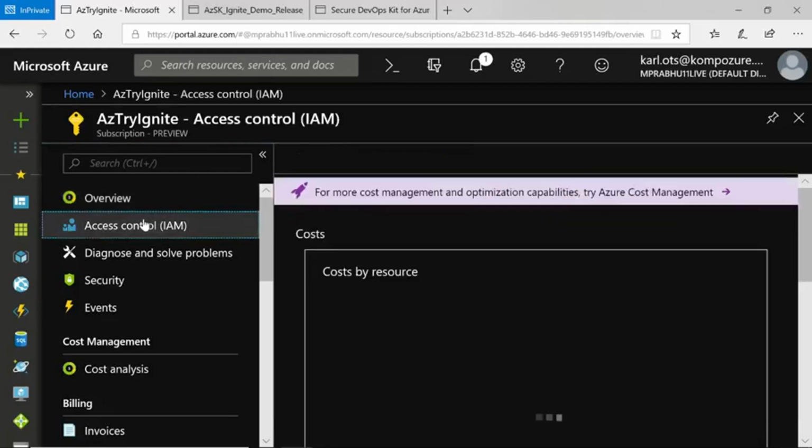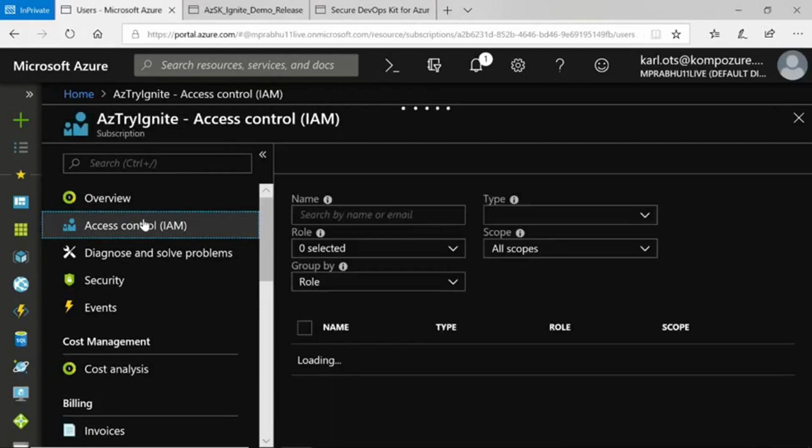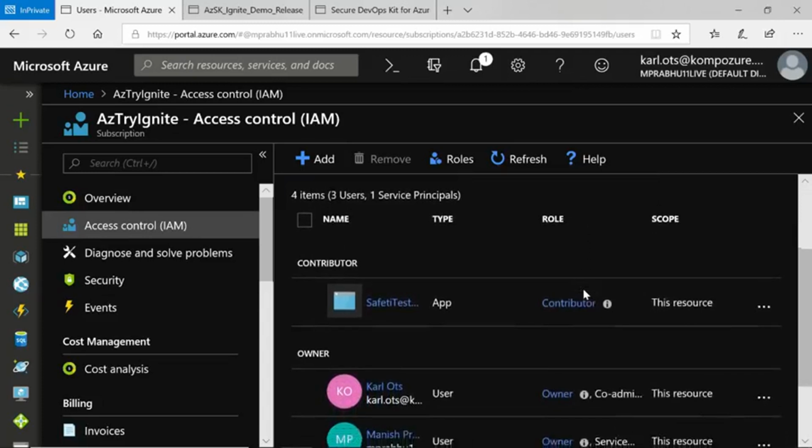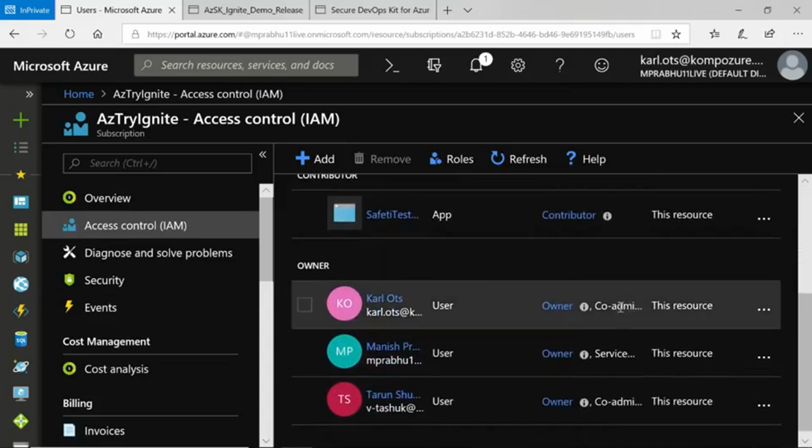But there might be some legitimate reasons for you to still have the classic administrator in there, mainly if you still have classic resources in your Azure environment and you manage them using the classic Azure PowerShell, because that was the only way of connecting to Azure Classic using PowerShell: through these co-administrator or classic administrator roles.